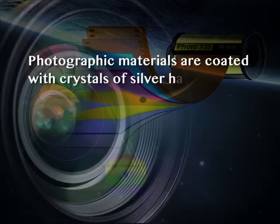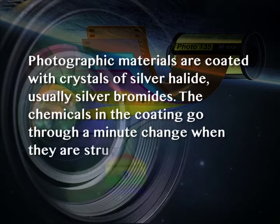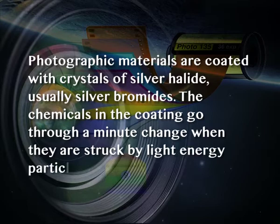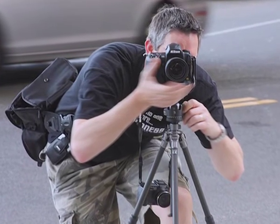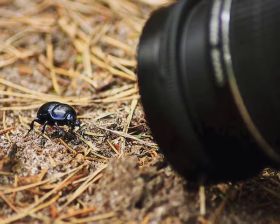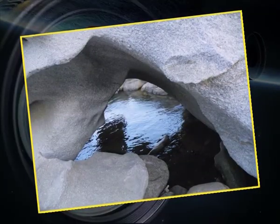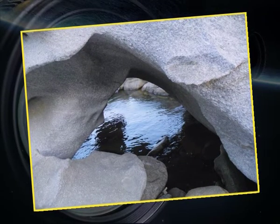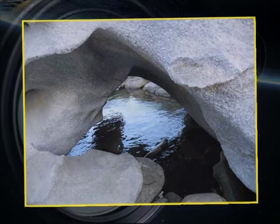Photographic materials are coated with crystals of silver halide, usually silver bromides. The chemicals in the coating go through a minute change when they are struck by light energy particles. But the changes are so small that they are not visible even through a microscope. Inside the camera, the film is given a very brief exposure to the image formed by the lens, and that creates just enough reaction. The maximum change is in the bright areas of the picture and a minimal change is seen in the dark areas. But all this change is in latent form.